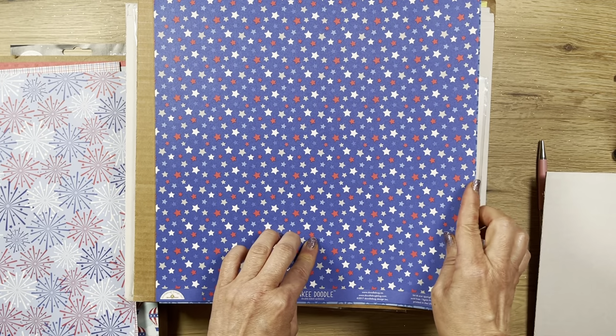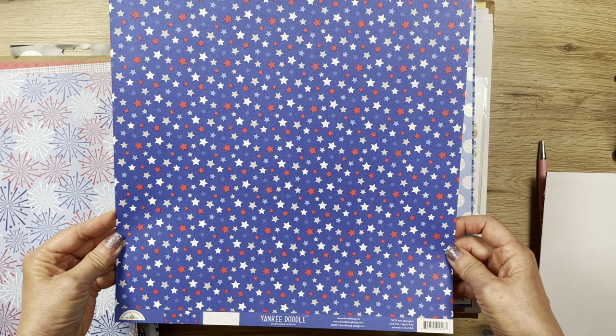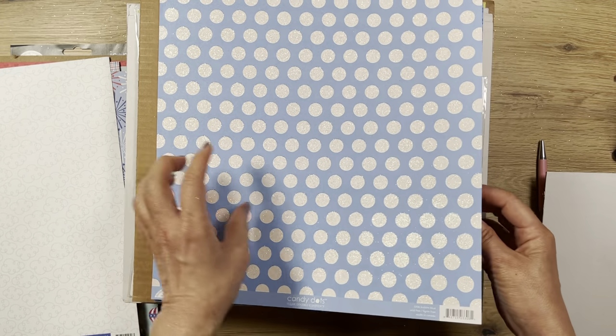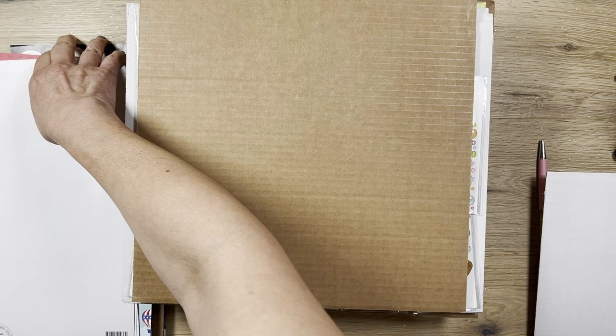And Yankee Doodles. Now this I may have gotten from the seasonal paper package from Joann, but I figure I'll just show it to you since it's here. So yeah, in the Joann package, they give you a couple of these too. Okay, so that was my patriotic stuff.